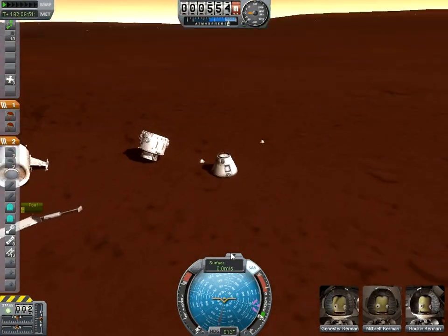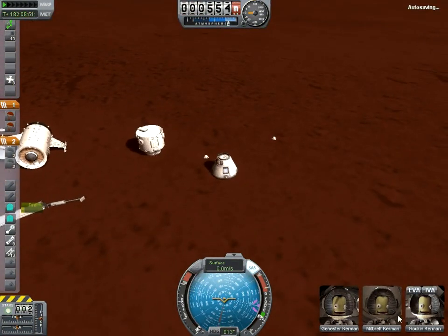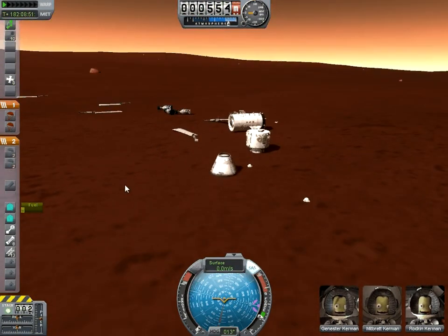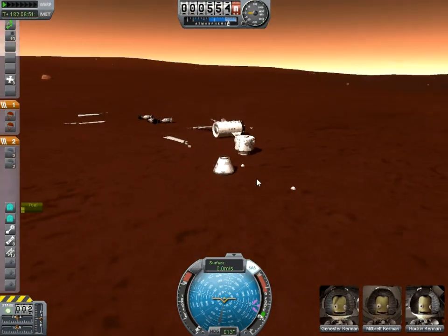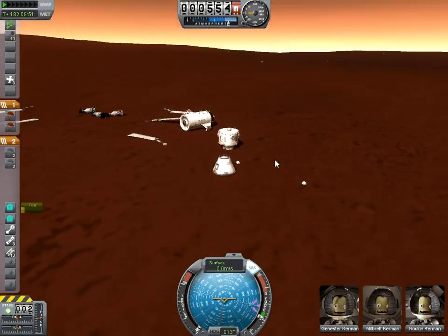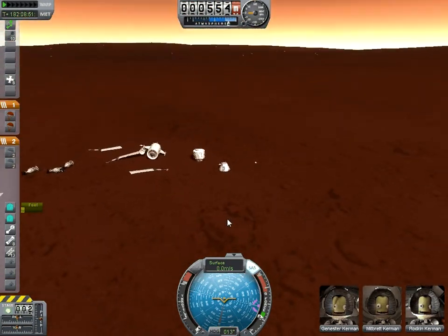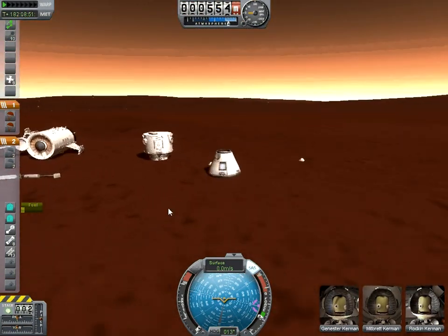They survived. See, they're all smiling. Oh, Lord of mercy. Okay, well, I've got to figure out a way to get that tank out of my way when I get rid of it. So we will try it again.